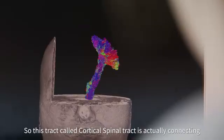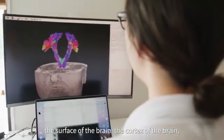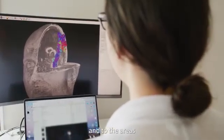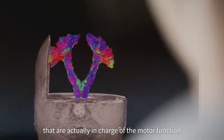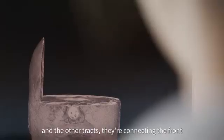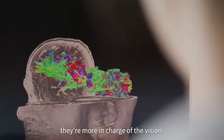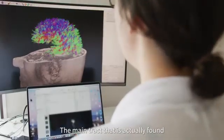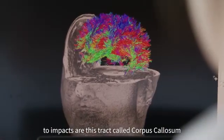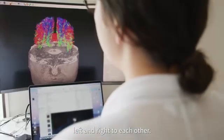So this tract called corticospinal tract, it's actually connecting the surface of the brain, the cortex of the brain, to the areas that are actually in charge of the motor function. And the other tracts, they're connecting the front and the back of the brain to each other. They're more in charge of the vision. The main tract that is actually found that is really vulnerable to impacts is this tract called corpus callosum that connects 2 sides of the brain, left and right, to each other.